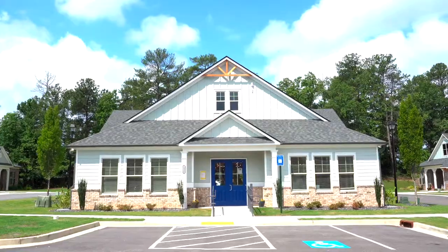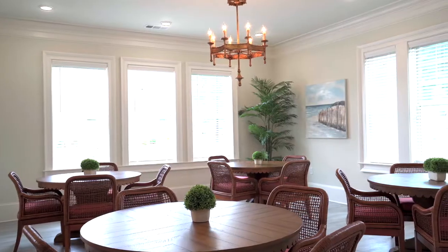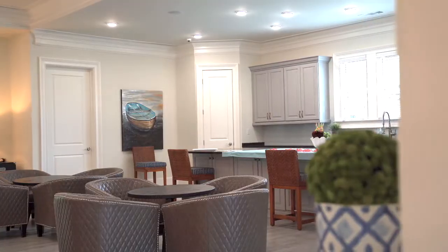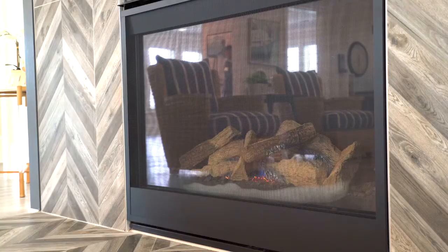Check out our 5,000 square foot clubhouse. Conveniently located to all the villas, a stylish place to host your private parties or just relax by the fireplace and watch TV.